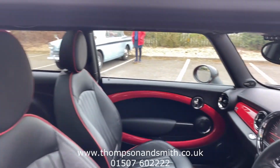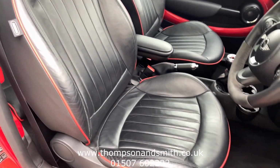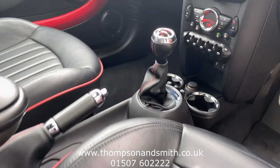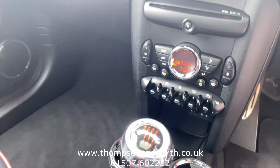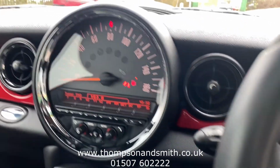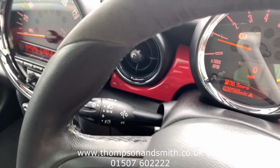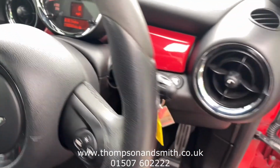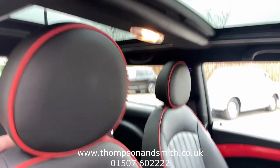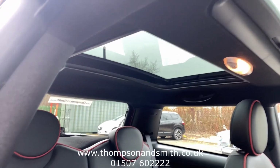And this lovely lounge leather upholstery. We've got heated seats as well. Climate control, DAB radio, multifunction steering wheel, trip computer, both keys with the car, all the books, service history all there. Black headlining with these twin sunroofs which open.